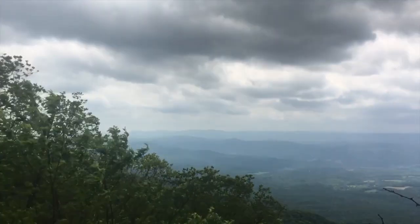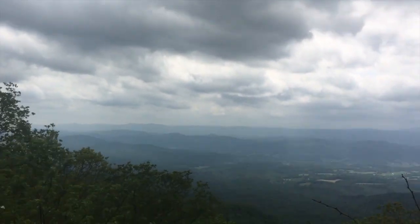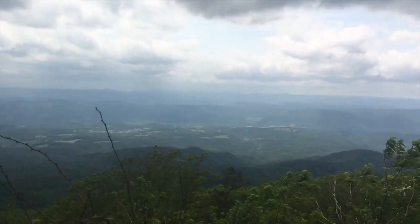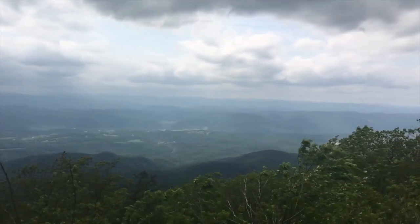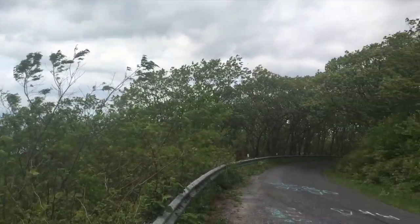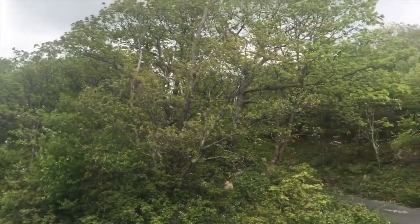The view behind me here is just absolutely gorgeous off this lookout. I'm not sure if my microphone is going to actually pick this up because the wind is blowing so hard, but you're looking over into West Virginia. We're in Virginia now, but we're not even to the top yet, and it's just beautiful up here. Beautiful cloudy day. I'm wondering if this storm is ever going to blow in, but the wind is just blowing hard. It smells amazing up here. Things are blooming. It's just absolutely beautiful.